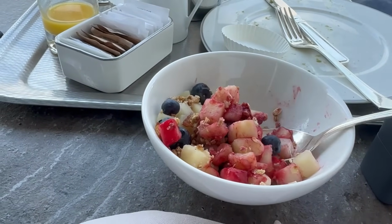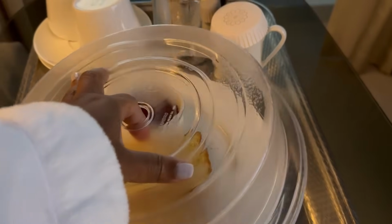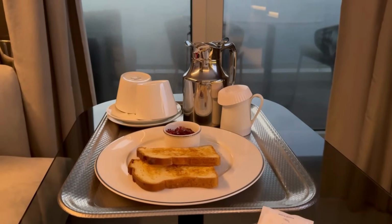Right now, this morning I had avocado toast, and it's a fruit plate. It has blueberries, looks like pineapple, and granola. So I'm just going to enjoy the rest of my breakfast. Time for breakfast, and I just got gluten-free toast and coffee for in-suite dining this morning. A simple yet satisfying way to start the day.